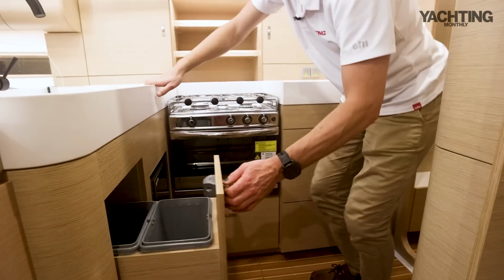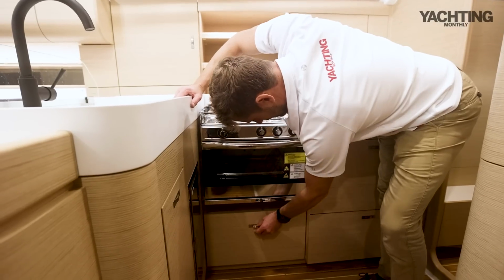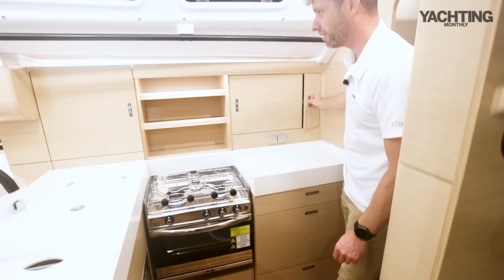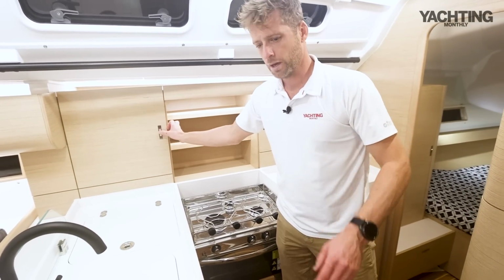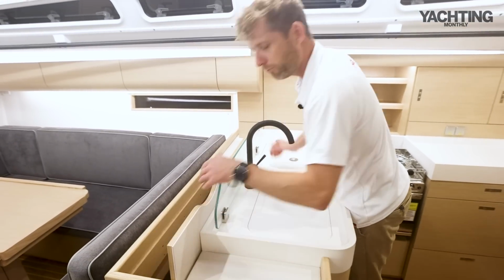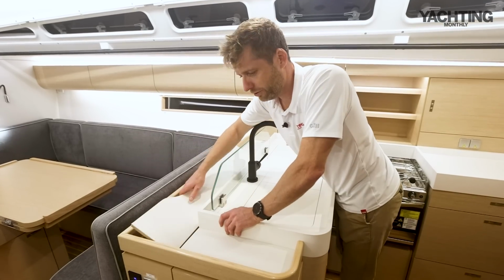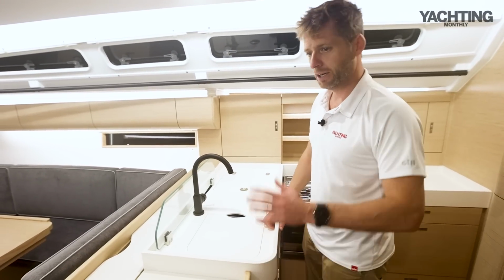Loads of little lockers around here. Got a double bin that slides out there. Pan stowage underneath. Multiple drawers here for pans, plates and crockery. Cupboards behind here, so there's lockers and stowage galore really, which is exactly what you want on a cruising boat. Around this space you've got some bottle and glass stowage just ahead of here. So they've made quite a lot of use of trying to put in these bins and things that are just useful stowage areas. Slight temptation just to shove stuff in them, so you have to keep those tidy, but useful to have stowage spaces.